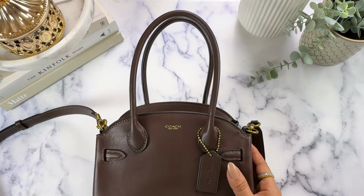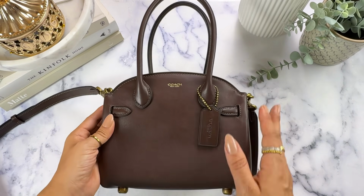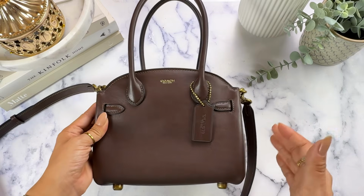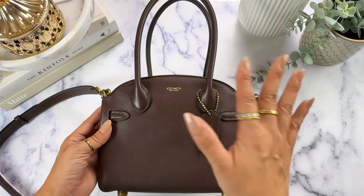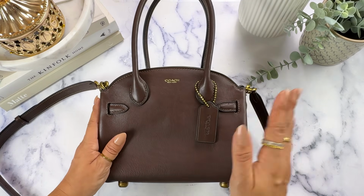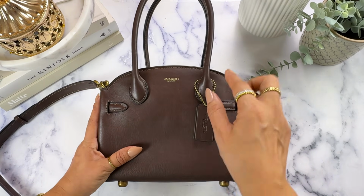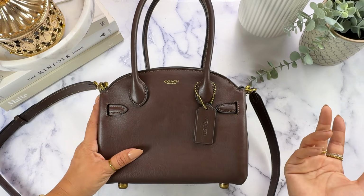It looks a little comical, and I get that. Especially when you're just looking at it like this. When it's not on the crook of your arm, it just does look a little weird. And I think that's partially also due to the fact that we've all seen the original runway version that has the smaller handles. So we have something to compare it to.